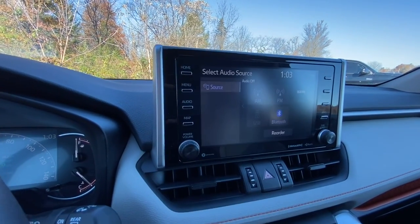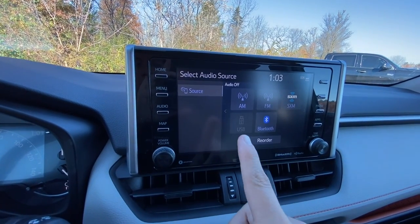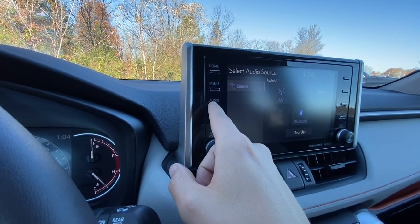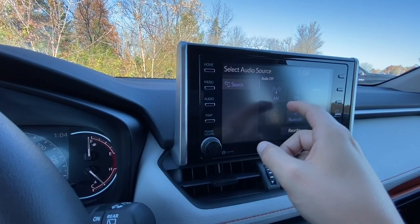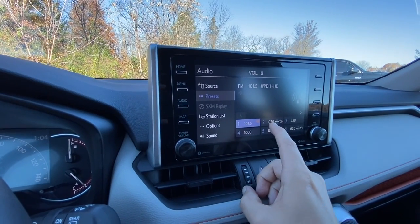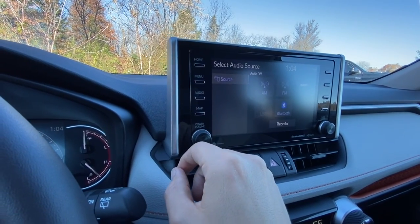On the audio source, I can bounce between the different sources. That'll light up if I have an old iPod or MP3 player. And then once you're in a certain setting, you can tap and hold to set up to 36 different presets, which is great.